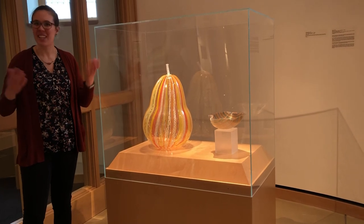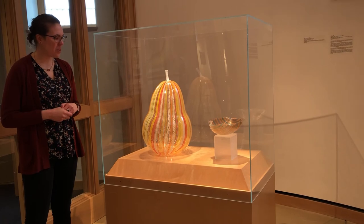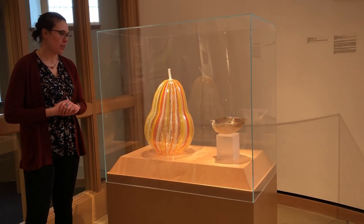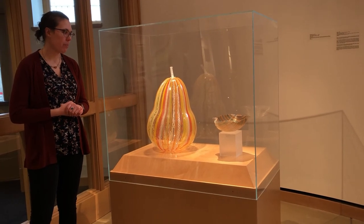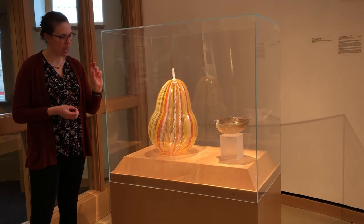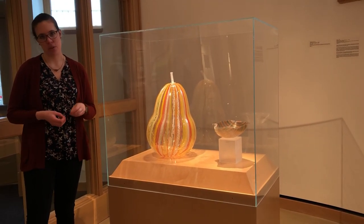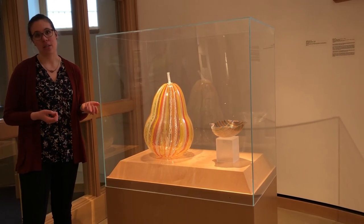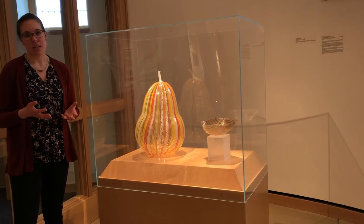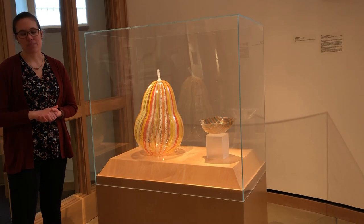You know, it's a huge glass pear, so they definitely have a very playful approach, but I think there's something very compelling in the way that they are able to invert some of those traditional techniques and practices in a very male-dominated field and make it something that is really innovative and original and has a very new feeling.